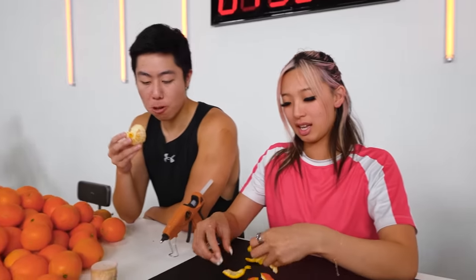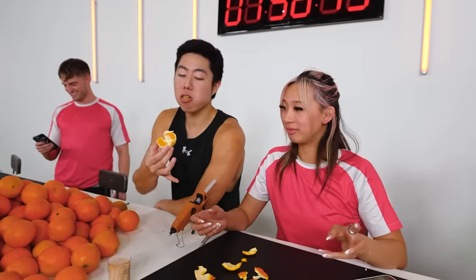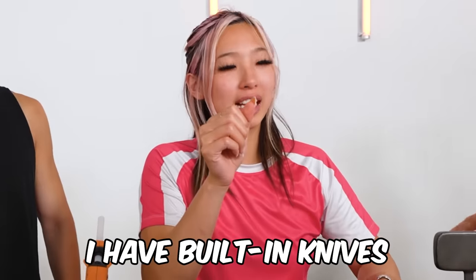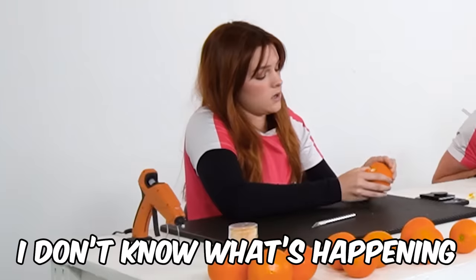You know what you're making, Michelle? Since the orange has a really rough texture, maybe a snake. That might be cool. Wait, how'd you peel it already? Michelle has deadly nails. I have built-in knives. I also probably should have given a safety talk. Should I be given a knife? Probably not. I have a knife. Everybody go grab your knife from the side. Everybody make sure you go grab your knife over on that table. I don't know what's happening.